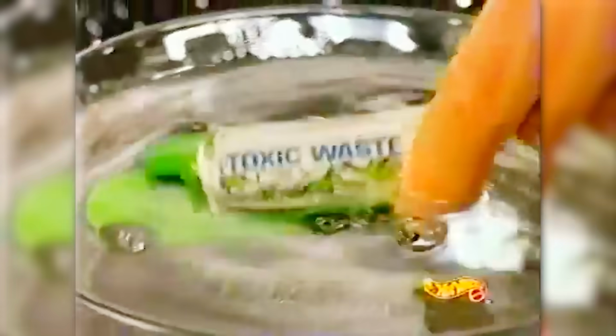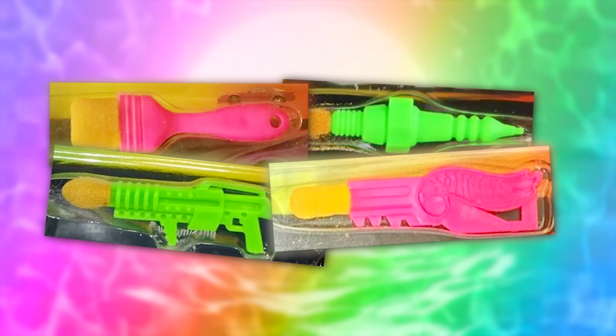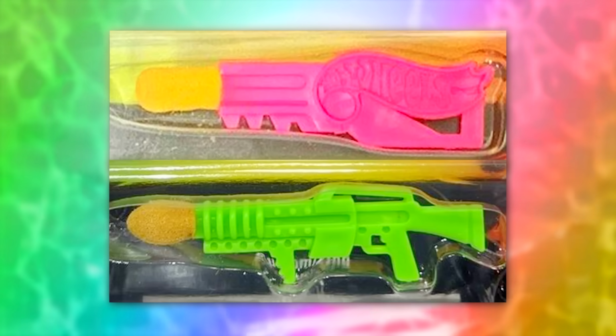But what exactly makes this series worthy of an entirely new name? Well, instead of risking it again with another insane gimmick, they decided to expand upon what they already knew. Basically, they took the ice pen idea from Color Racers 2 and made multiple different versions of it, although this time you just dip it in cold water instead of freezing an entire piece of ice. There's a two-sided pen, a paintbrush that's much larger, and then this bazooka looking thing for some reason.